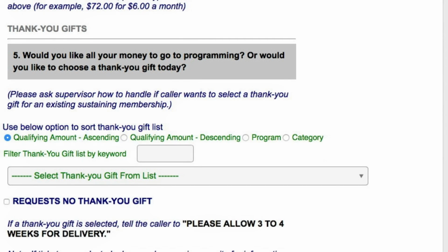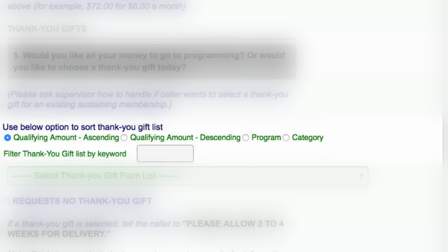The best way to describe this section is it is very similar to an online shopping cart. You can pick, view, and remove items from your list. You can sort the thank you gift list by qualifying amount, program, or category. Qualifying amounts sort all gifts according to their pledge level. The program option sorts all gifts according to their corresponding program. This list is sorted alphabetically by program. The last way to sort the thank you gifts is by category. This will sort the gifts according to whether the gift is, for example, a CD, DVD, tickets, or book.